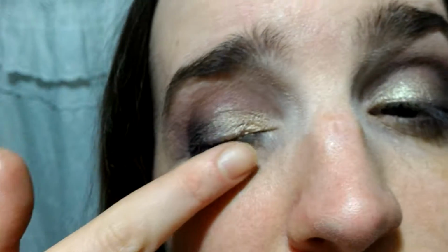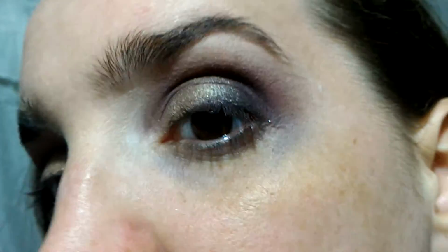Okay, I will pick more something, because I don't have the right angle. I will try to achieve this. It's just one more swipe with this finger, and that's it. I will do it off camera, but as you can see, it's nice so far. Well, this is the final look.